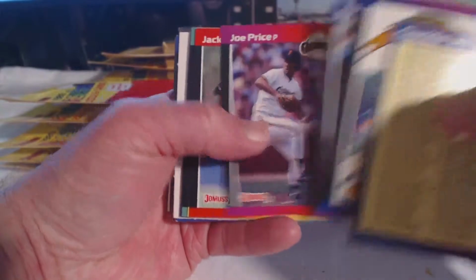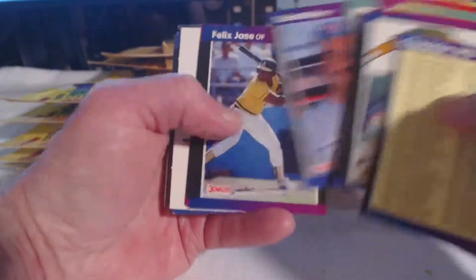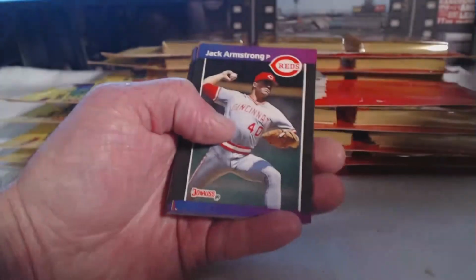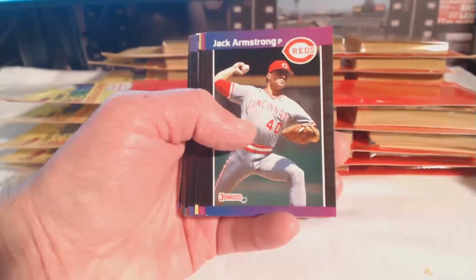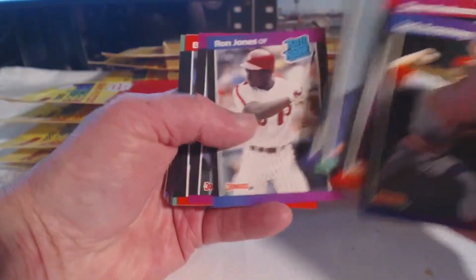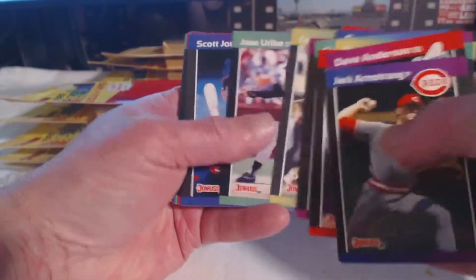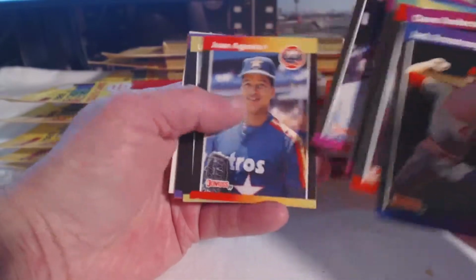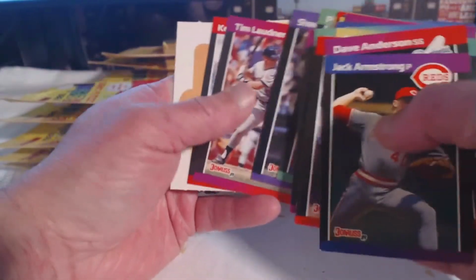George Brett MVP. Felix Jose, rated rookie. When I was collecting this set, his card was worth some money. Not worth anything really today. A couple cents, if anybody wants one. Wally Joyner, MVP. All right, not much in that pack. Let's just leave that down there. Most of that's from there.